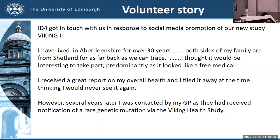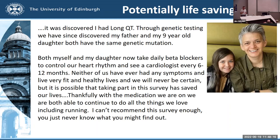But several years later, she was contacted by her GP as they had received notification of a rare genetic mutation via the Viking Health Study. And it was discovered that she had long QT syndrome. Through genetic testing, we have since discovered that my father and my nine-year-old daughter both have the same genetic mutation. Both myself and my daughter now take daily beta blockers to control our heart rhythm, and we see a cardiologist every 6 to 12 months. Neither of us have ever had any symptoms and live very fit and healthy lives, and we will never be certain, but it is possible that taking part in this survey has saved our lives. Thankfully, with the medication we are on, we are both able to continue to do all the things we love, including running. I can't recommend this survey enough. You just never know what you might find out.